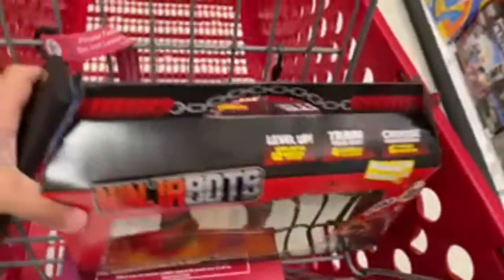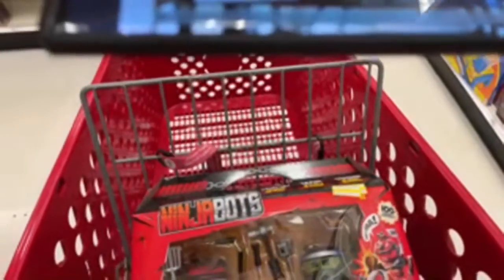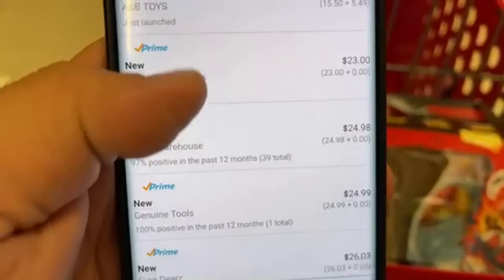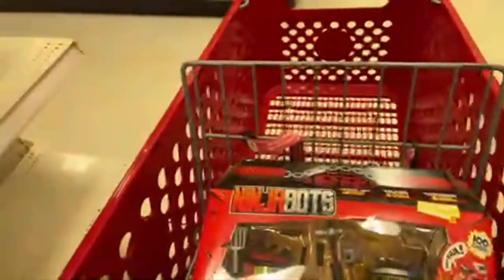This one doesn't even come up. Let me see. No, doesn't want to show me. Ninja Bot, so $30.99. See, $23, but it said $30.99. So we have to look at who's selling this. We got a couple people at $24.99, some at $26. Okay, so this item is gone. We're not going to bother with that. No good. This is kind of open, $17.99. Not even going to do that.